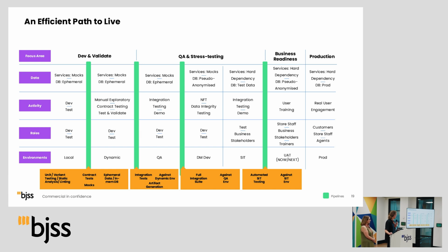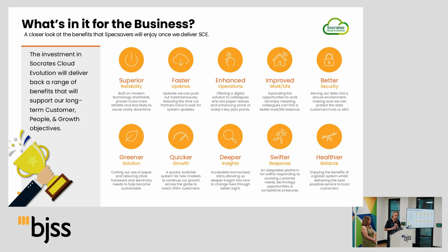And that included a really sensible, efficient path to live, including the various test environments, the various UAT environments. We didn't want to release something that was not ready or fit for purpose for global scale, because that would be pointless. It would just be exploding upon us later. So what did that mean for the business when we started releasing this?